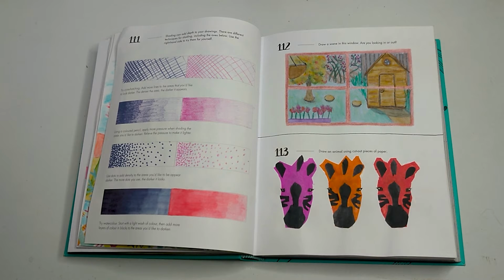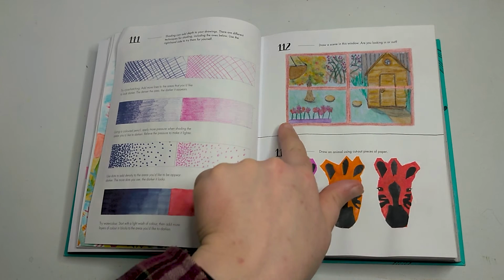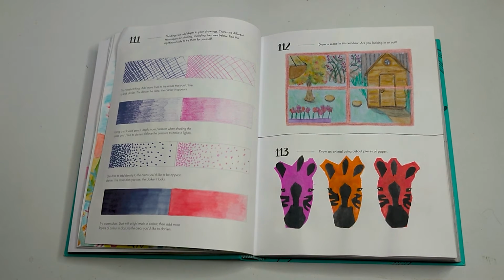So the Faber-Castell pencils and watercolour pencils. 112 was draw a scene in this window. Are you looking in or out? The background on this was blue. I wanted to look out rather than in. So I just coloured in the frame and I drew my dream garden really. Got a little shed, some vegetables growing, a little apple tree.